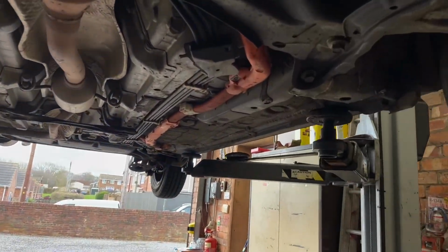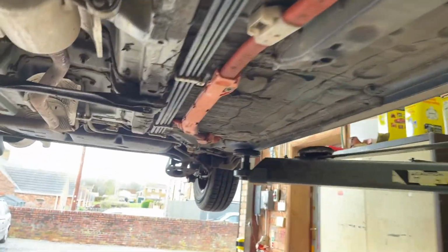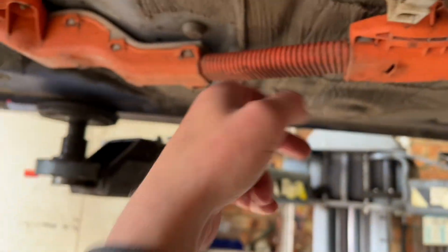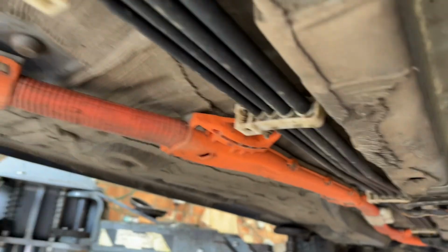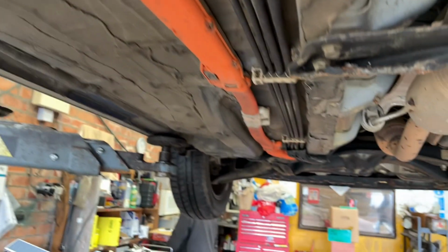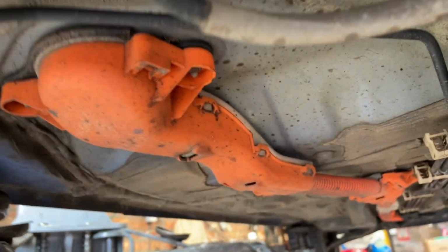And as you can see, with it being a hybrid, in case anybody's interested, those are your high voltage cables. They're the things that you keep well clear of. I mean, clearly you can touch them, there's nothing wrong with that, but if you're doing anything under the car with jacks or anything like that, just be very careful of these, because if you penetrate through them, you're into big trouble. And obviously that's where the cabling goes up through under the back seats where the battery pack is kept. So there's your hybrid Yaris.